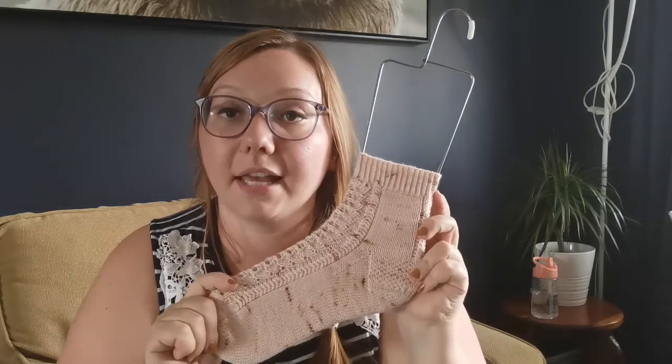Anyway, this other sock, I've always wanted to design a pair of all over lacy socks, and then I realized that's not really me. So what I did is I designed this. It has a beautiful, let me just take it off the blocker or move it. I will move it. That's a good idea.